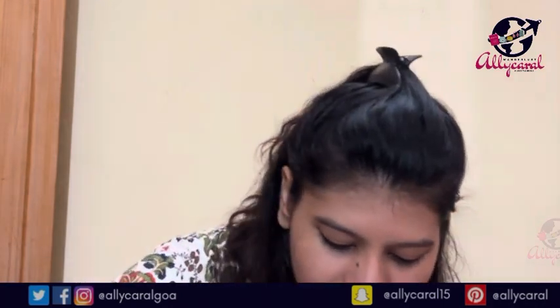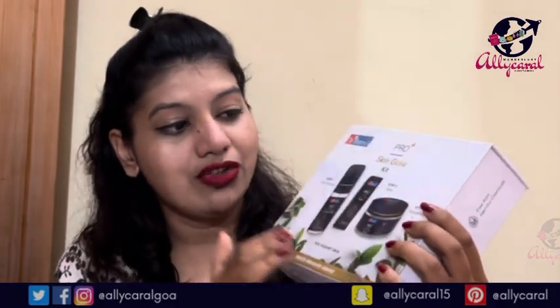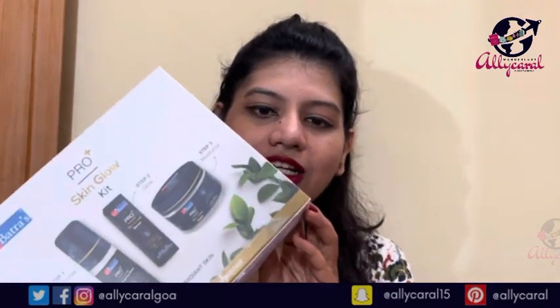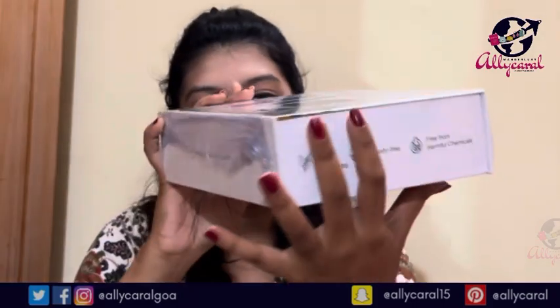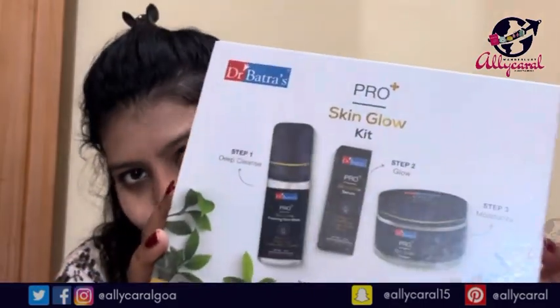So guys, now what we're going to do is we're going to unbox this package which has come from Dr. Batra's. So yes, as we said, let's get started. So the first and foremost, what we have received is this beautiful Dr. Batra's Pro Plus Skin Glow Kit. So this contains 3 important elements which we are going to open, unbox it, and we're going to go through it. As per the packaging, I think it's a really amazing packaging that has been done. It is a product which is of a natural ingredient. Most importantly, it is cruelty free, and at the same time it is also free from any harmful chemicals. So if you're looking for something that would really help up your skin, it is Dr. Batra's Pro Plus Skin Glow Kit. So yes, without wasting much of a time, let's get started.